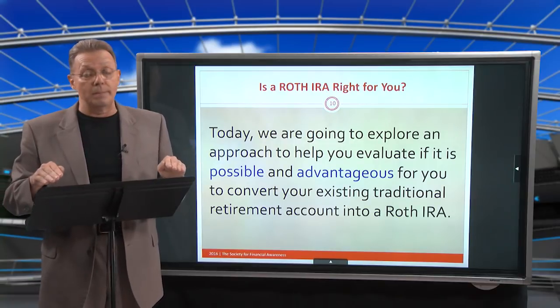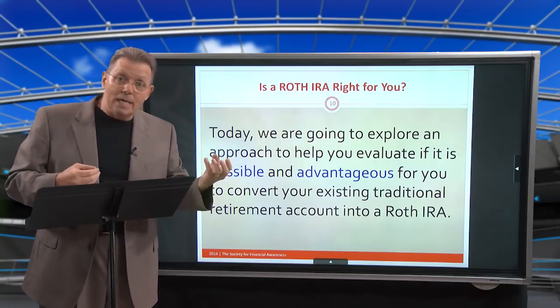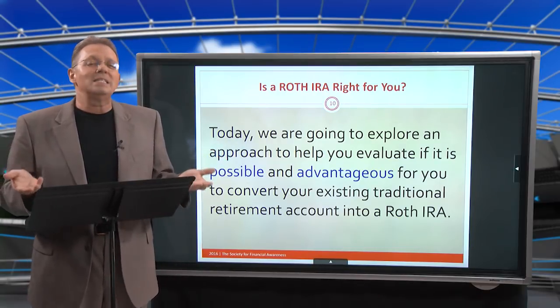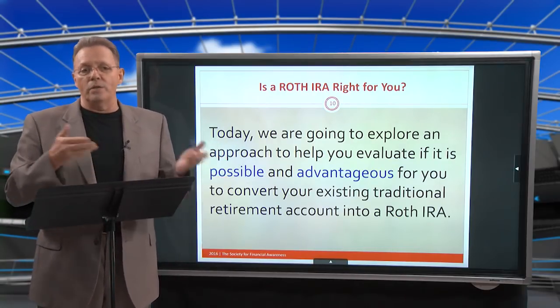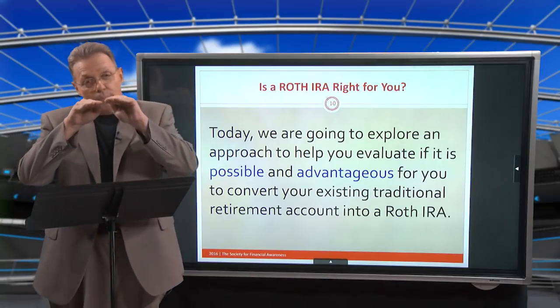You'll be surprised sometimes when you run both filing separately and filing together to find out whether the math is really on your side one way or the other. And you may want to change the label that the IRS uses for you. The next thing is my bracket.